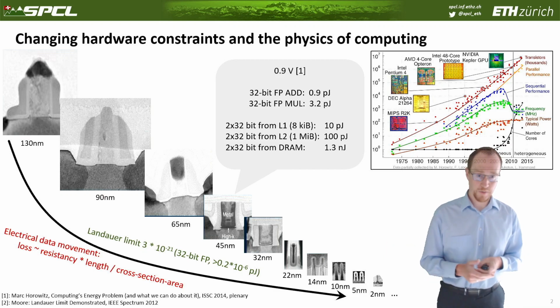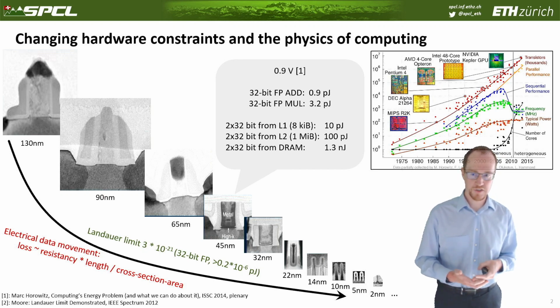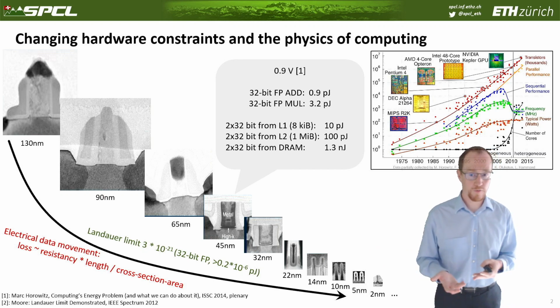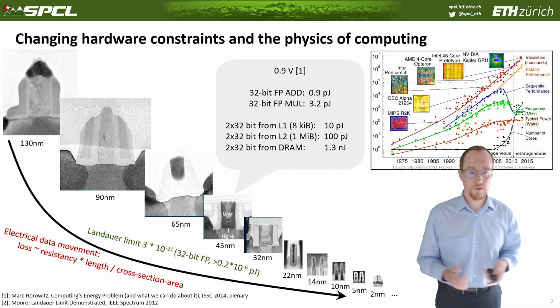What we are bound by today is really the electrical data movement, because communication on chip is going through electrical wires that are etched into silicon. And now the loss of such an electrical wire is proportional to the resistivity, which is a device constant, times the length of the wire, which is fixed because the reticle size is fixed, divided by the cross-section area. And as we shrink these transistors, the cross-section area goes smaller and thus the loss goes higher.